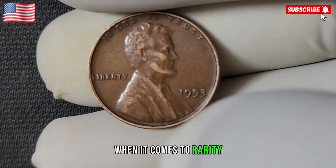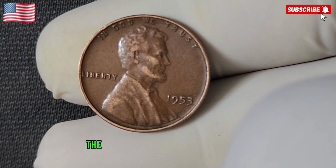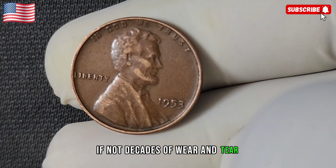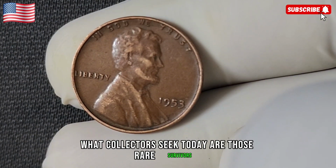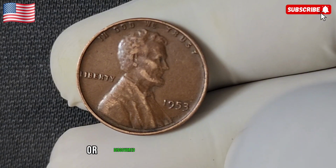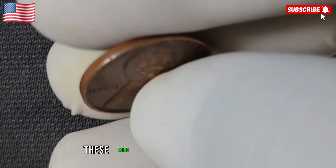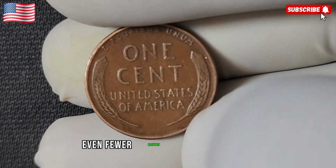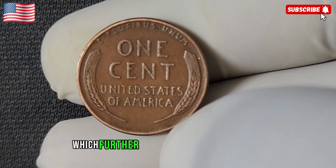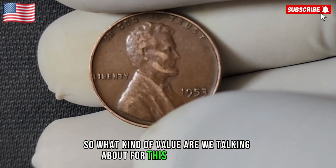When it comes to rarity, the 1953 Philadelphia issue presents a unique scenario. While many were struck, the overwhelming majority entered circulation and endured years, if not decades, of wear and tear. What collectors seek today are those rare survivors, the untouched, well-preserved examples that were either kept in coin albums from the beginning or discovered in original mint rolls. In mint state grades such as MS-65 and higher, these coins are exceptionally scarce. Even fewer maintain that vibrant red copper tone, known among numismatists as full red, which further drives up both desirability and market price.